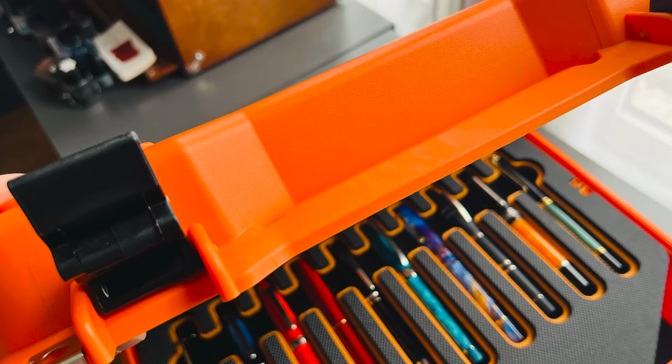Now, I will say that this lid has a bit of wasted space. It's rather thick and really serves no purpose other than providing the padding on top for the first layer. I realize that utilizing that space would require a redesign and a way to keep everything secure in there, but like I said, it just felt like a little bit of wasted space.